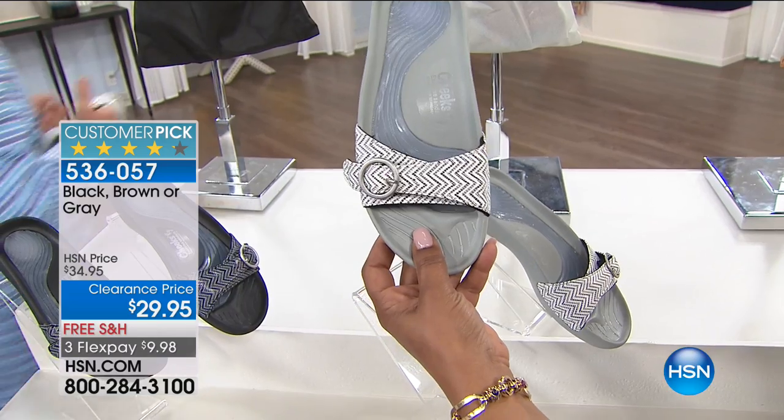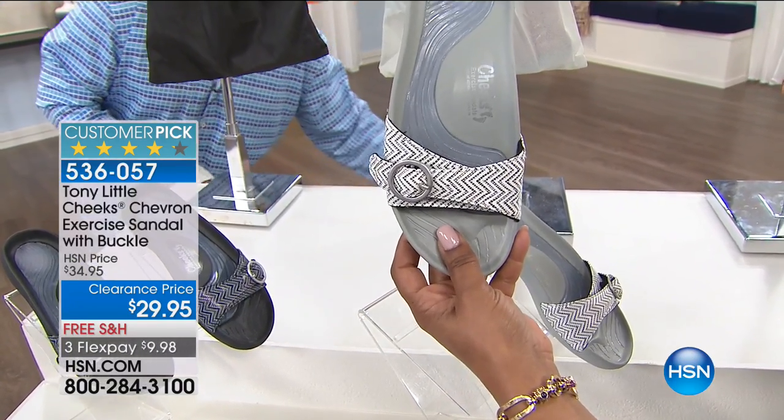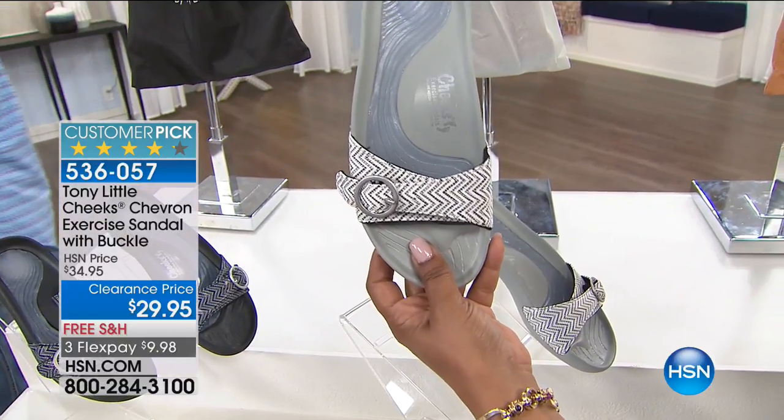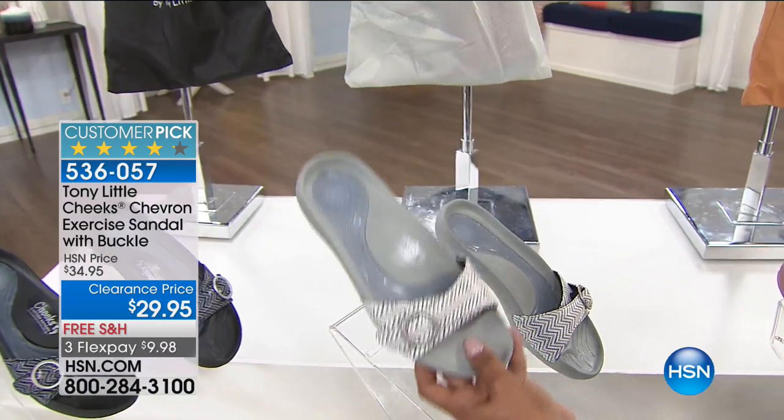By the way, this comes in whole sizes. So if you're half a size, you need to size up. Here's an example of that. If you are size 8.5, then just buy the 9. So if you're half size, size up. And of course, these come in sizes 6 through 11.